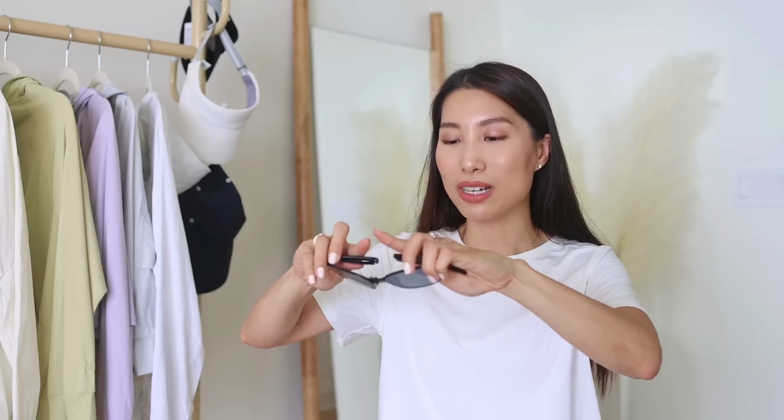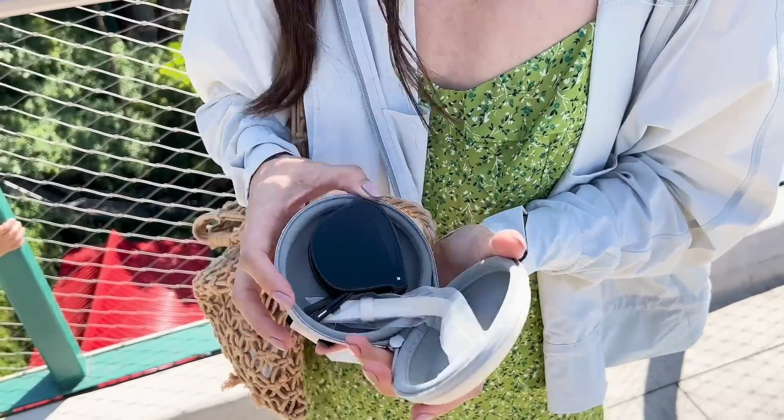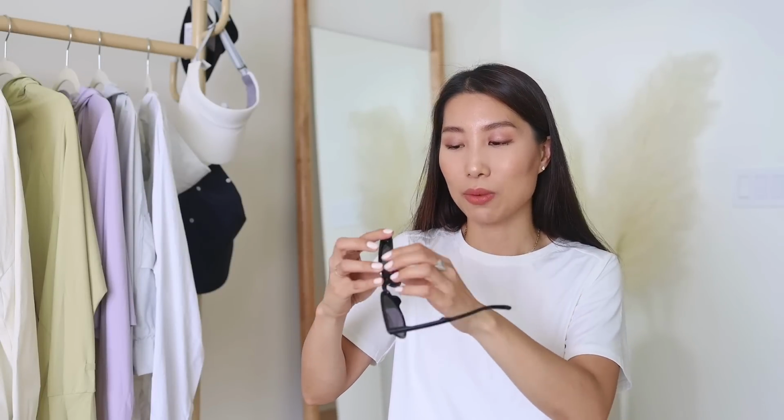Gentle Monster is a very trending brand, but they're a lot more expensive. Beneunder sunglasses have pretty similar styles and quality, and they are a lot more affordable. You have to check out their prices. And I think the foldable feature really adds value to the product because it's very easy to carry around. You can easily put it in this protective case like this, and it just works for my lifestyle. I have a lot of stuff in my bag, and I don't want to crush it, and I don't want to bring a large sunglasses case, so it's nice.